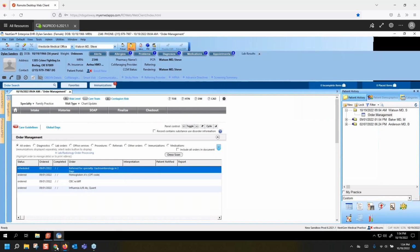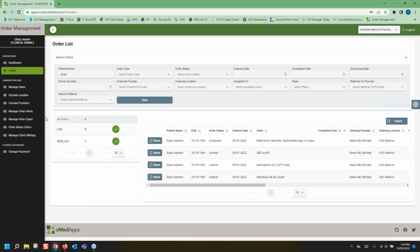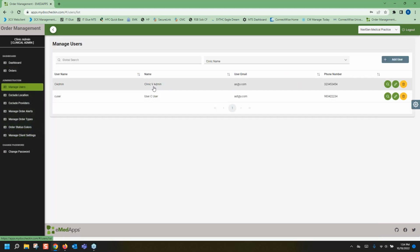So it is a separate login, but I can show you a little bit about how that works. This administration section only displays if you're an administrator. If you're just a user, you would have dashboard, orders, and change password. That's the only three options you would have on the left as a user. And as administrator, of course, you get all these configuration options that we would go through. But on manage users, yes, you do have to build your user out.